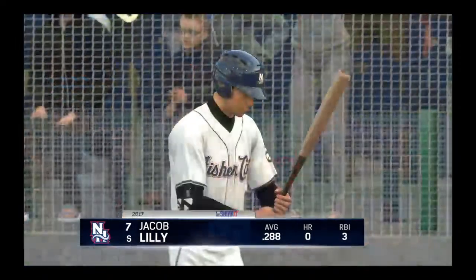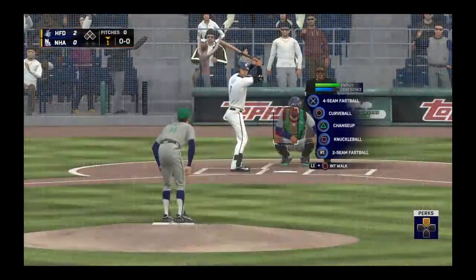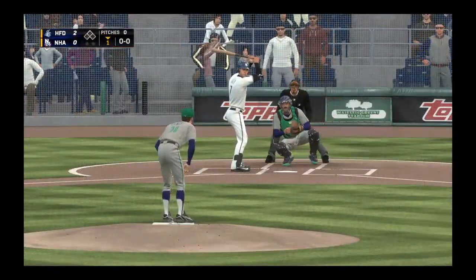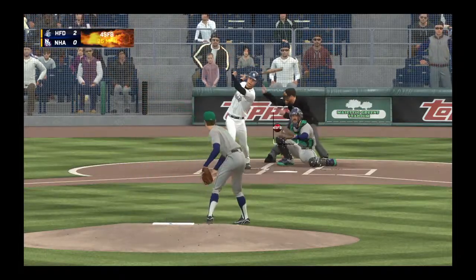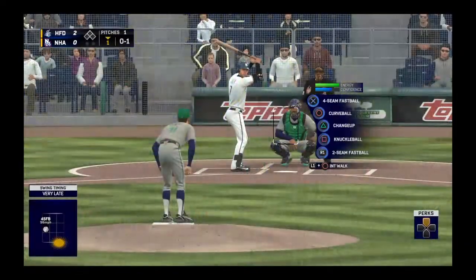The show's continuing coverage of Eastern League Baseball is into the box. Jacob Lilly. He'll lead things off here in the bottom half of the first. Left fielder, Jacob. Not even close on that swing. No balls and a strike.